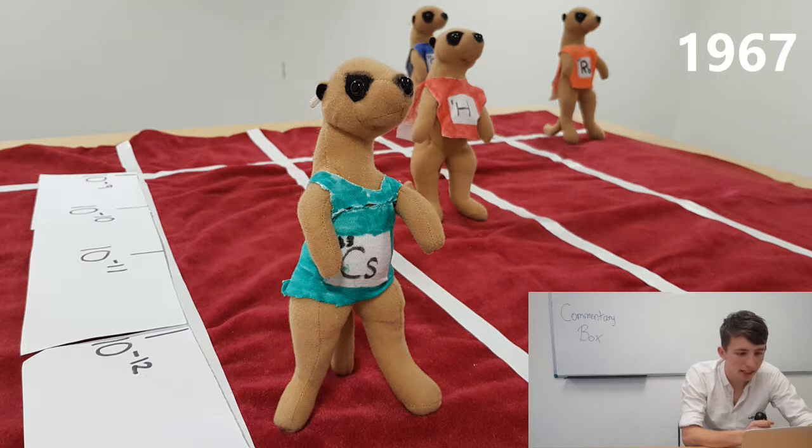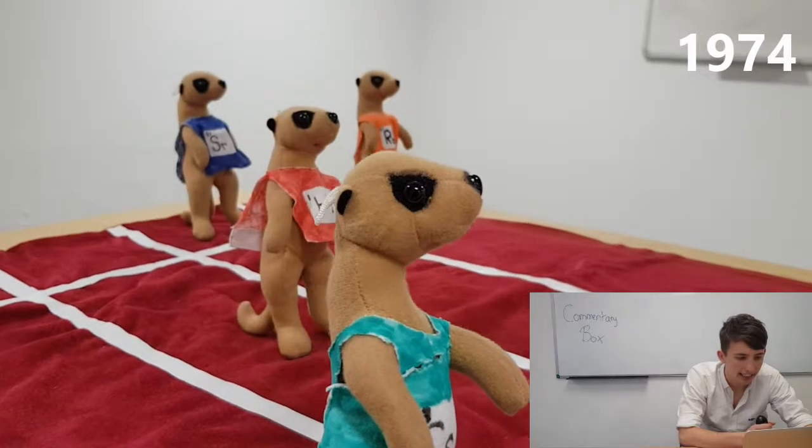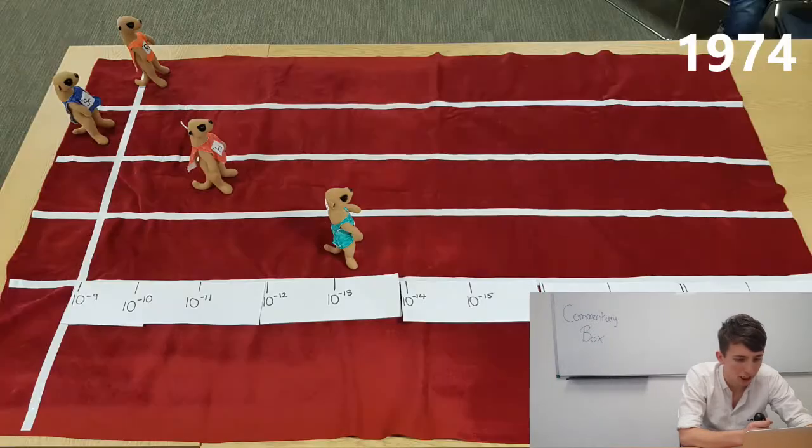1967, cesium makes a bit of history as the second is redefined as the duration of 9,192,631,770 periods of the radiation corresponding to the transition between the two hyperfine levels of the ground state of the cesium-133 atom. In 1974, there were significant modifications to MBS5.